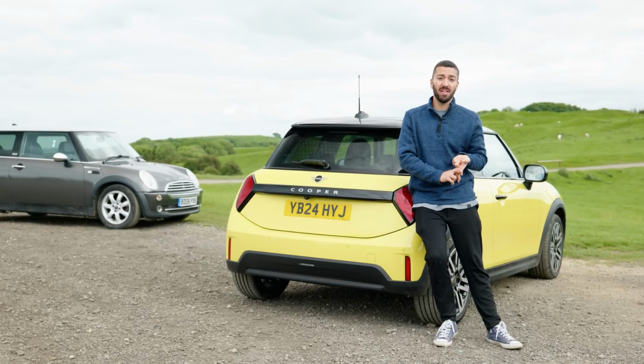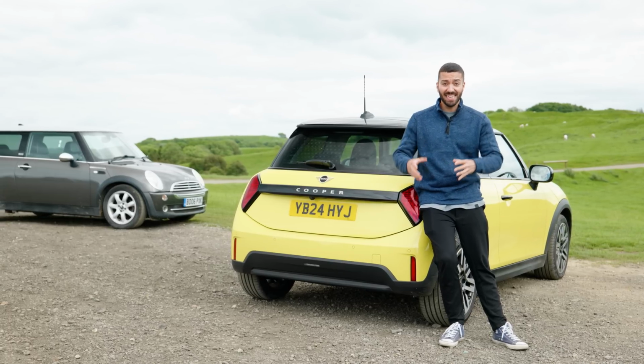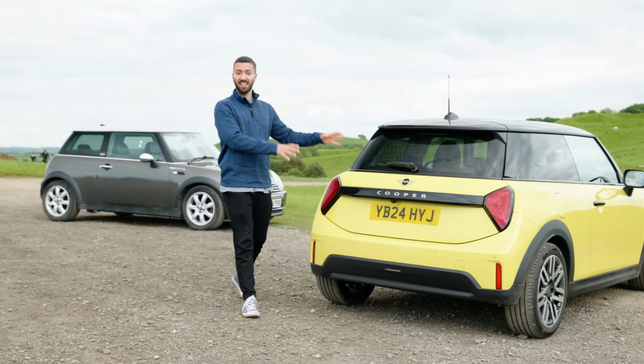So this new Mini is definitely a Mini in many ways, but it's one that's less engaging and not as sharp as its predecessors. But in 99% of driving scenarios, the interior quality and the tech of its cabin means it is easily my favorite car of this class.